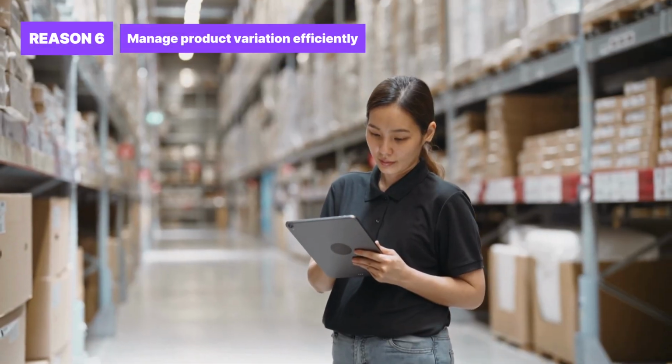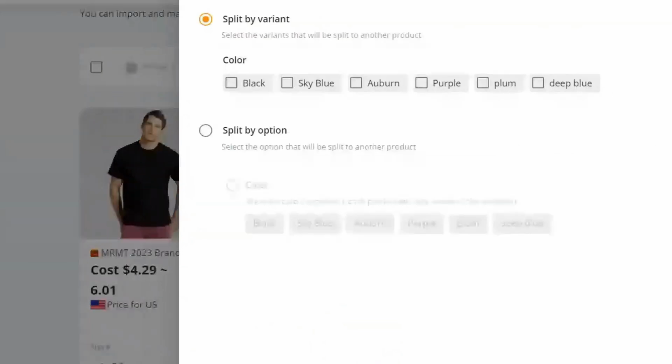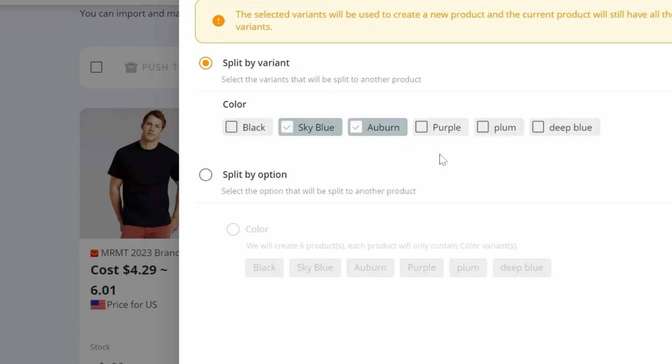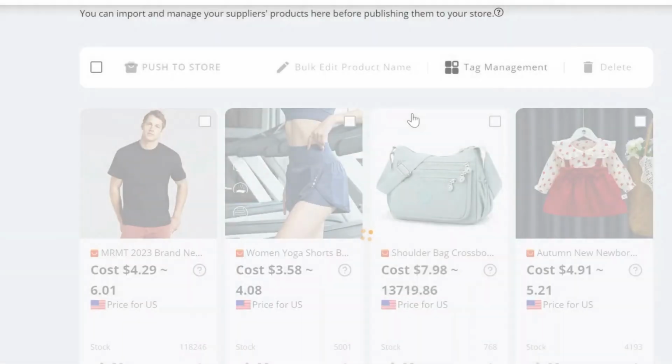Reason 6. Manage product variations efficiently. With DSers, handling different variations of a product, like sizes and colors, becomes streamlined. This simplifies managing diverse inventory without the hassle of manual updates.